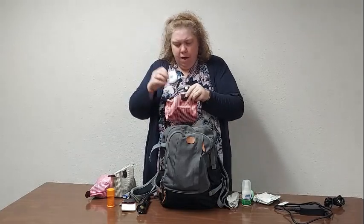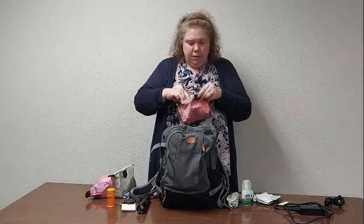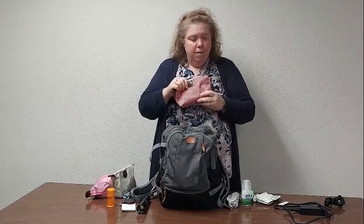And I have medical tape. I have alcohol wipes. I have super glue, because super glue in a pinch, if I had to and had no other way, I could close up a wound with super glue. So that's what's in my medical bag that I keep in my bag.